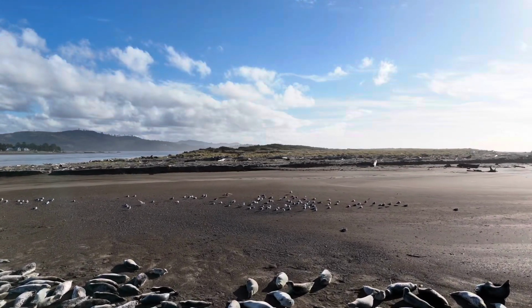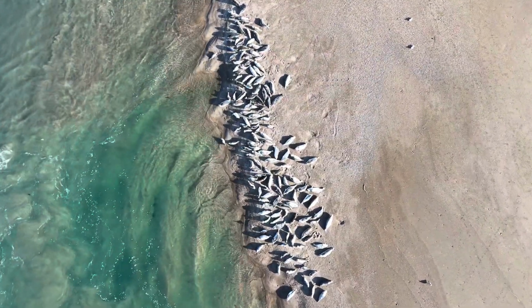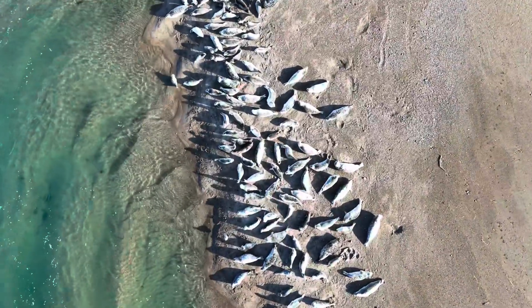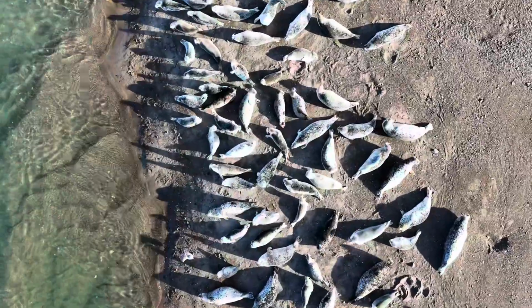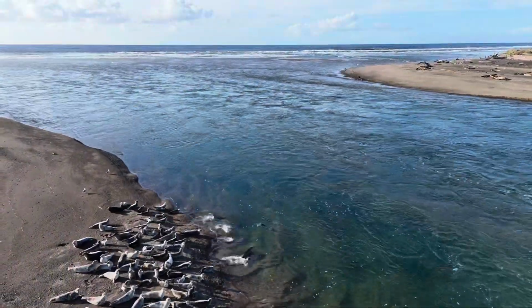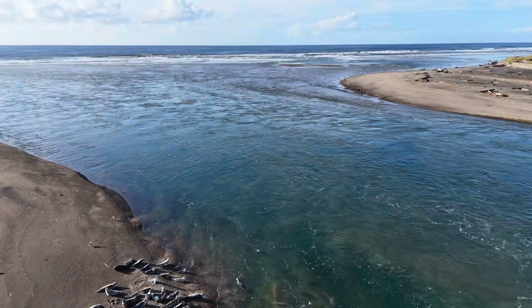In Lincoln City specifically, there is often a large colony in the Siletz Bay that you can spot from the shore. In this area, pups are usually born between May and July, which means the pups you're seeing in the video are likely a few months old and have already doubled their birth weight. Adults range from 5 to 6 feet and can weigh up to 300 pounds.